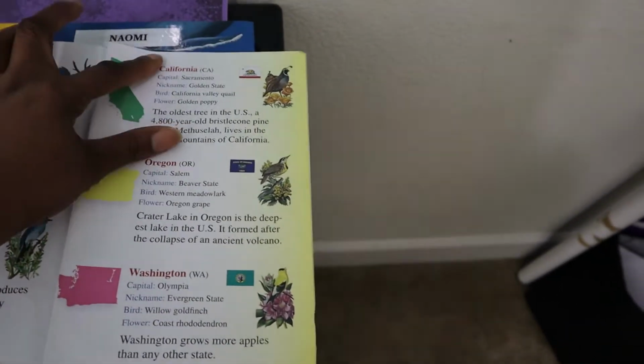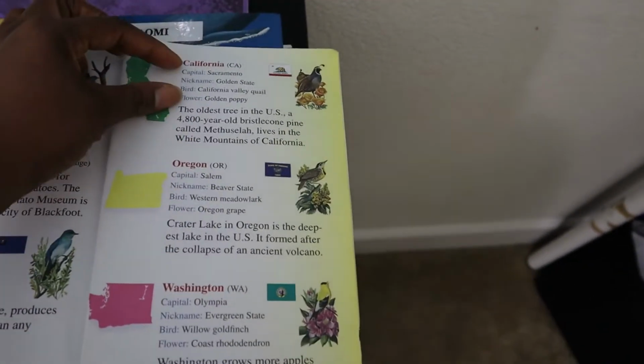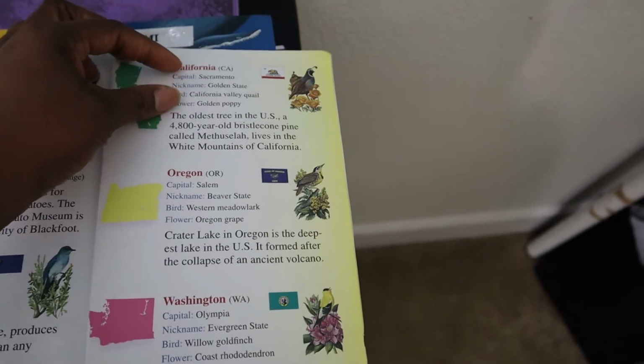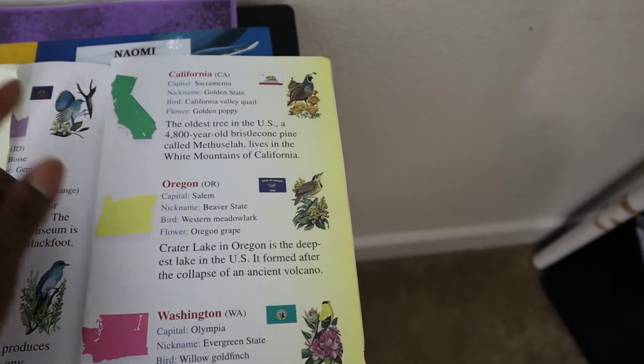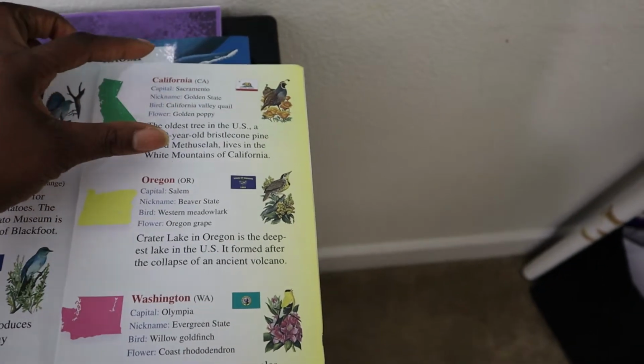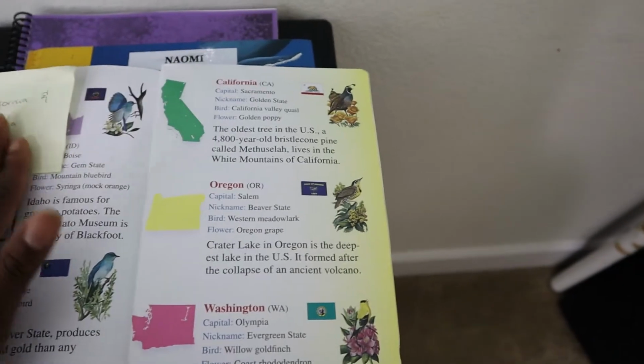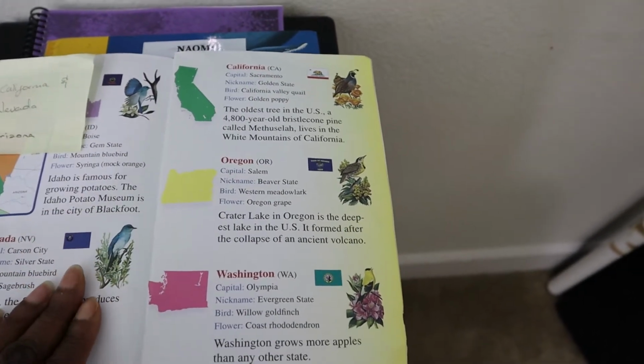So anyway, I had to start with California so that she starts with where she's at. And she would just go through the facts and memorize the capital, the nickname of the state, the bird, the flower. And now she can actually say all of the facts for California, for Nevada, and for Arizona.